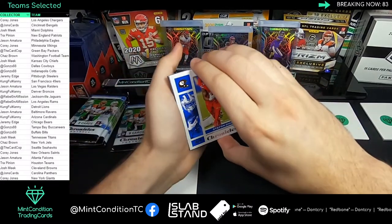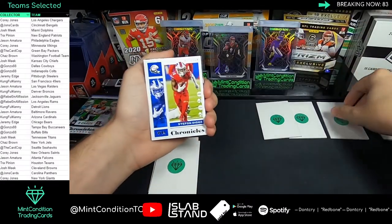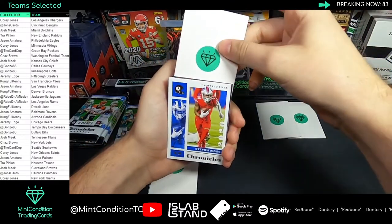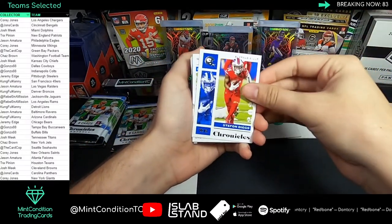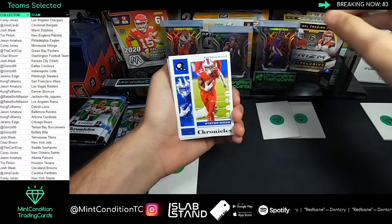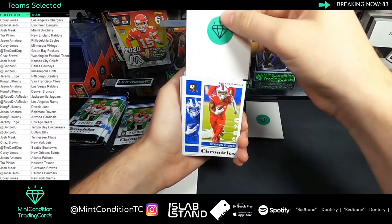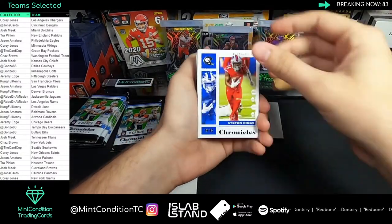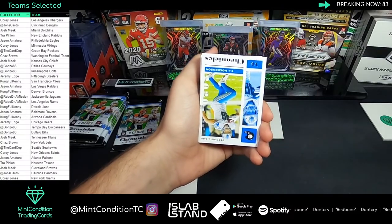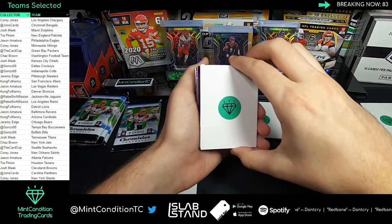Ooh. Ooh, that's a purple Prism Black. Ooh, Stephon Diggs. And our backwards cards in there. Ooh, Stephon Diggs, TJ Hawk. Our backwards cards are here.